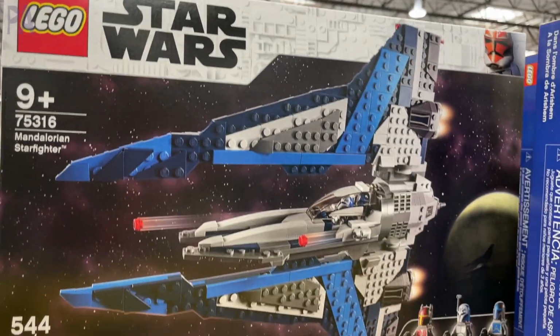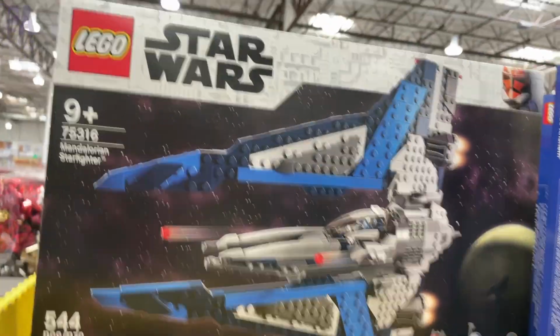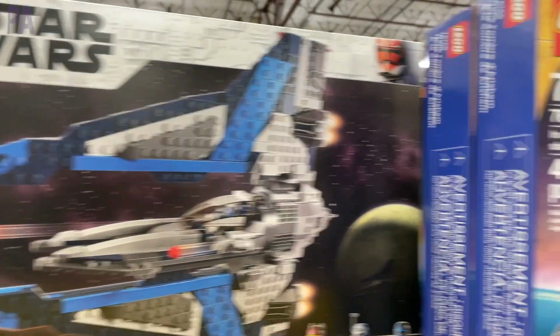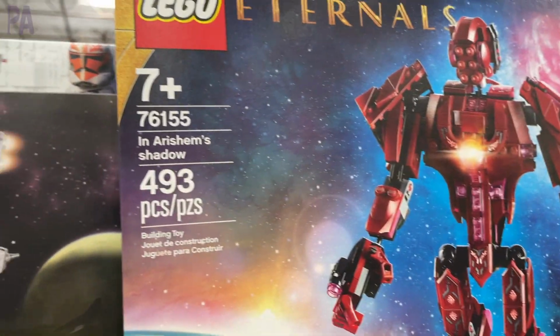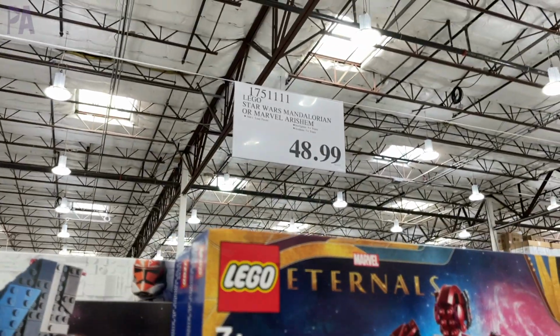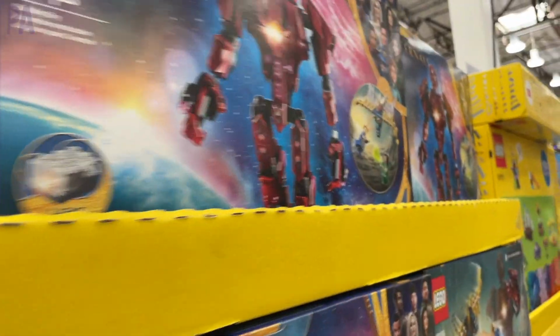Or for $48.99, you can get the Star Wars set for ages 9 and up. This one has 544 pieces. It's the Mandalorian Starfighter. Or you can choose this set for a little bit younger ages, for 7 and up, with 493 pieces. It's also a Marvel set.